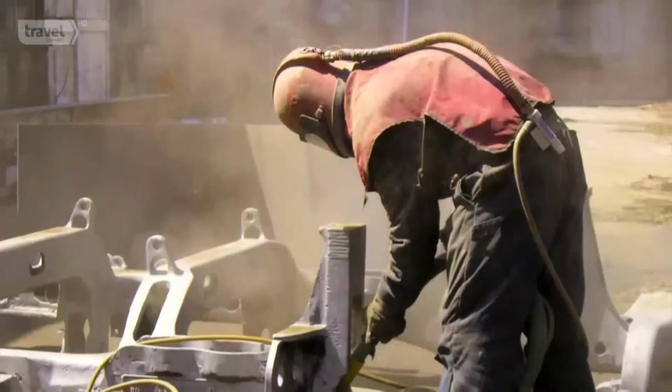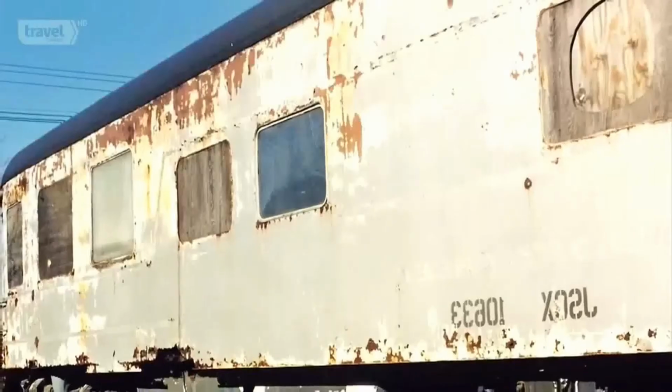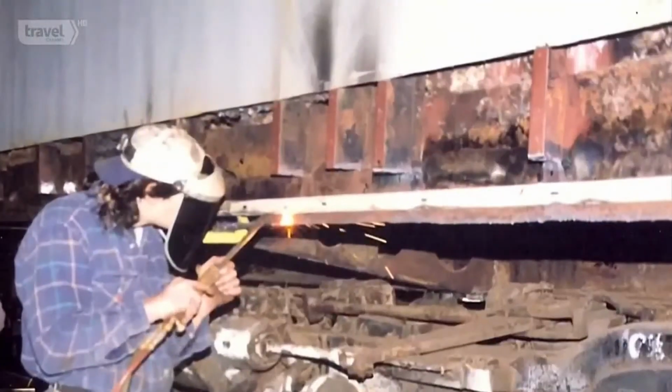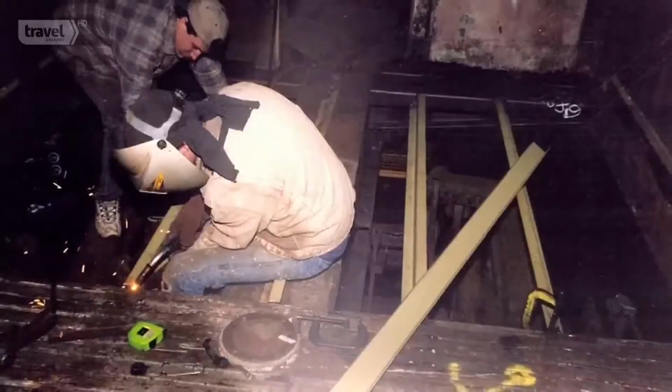The car was in unbelievable condition. There were no windows in it. The outside of the body was rotted out. The trucks were in terrible condition. The floor pan was completely rotted through. We had to go to the Pullman archives and find all the original drawings so we could rebuild the car back to its original specifications. It was a monumental task.